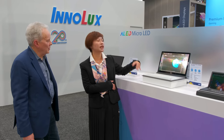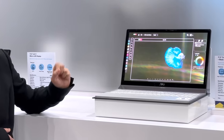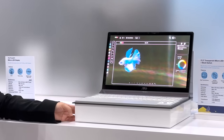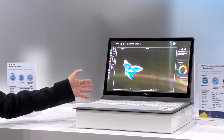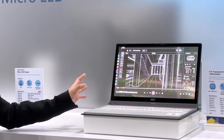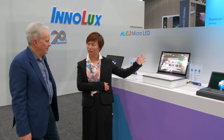Oh, okay, so you can switch the amount of transparency here. Yes, so then it becomes much clearer on the movies. And when you really need to have clarity on the display, it can be turned on. Okay. So this is the one very new transparent microLED with a black switch that we brought.